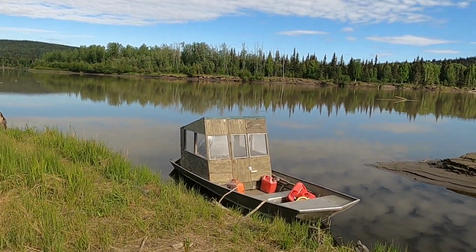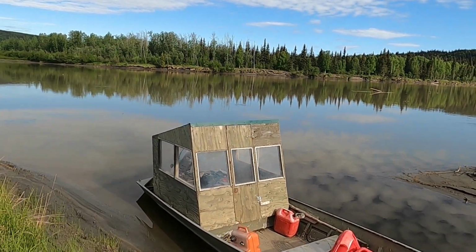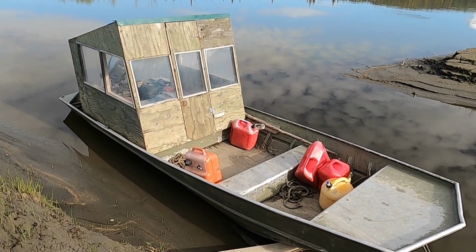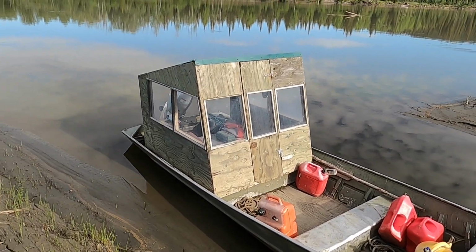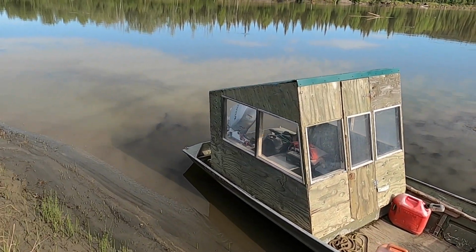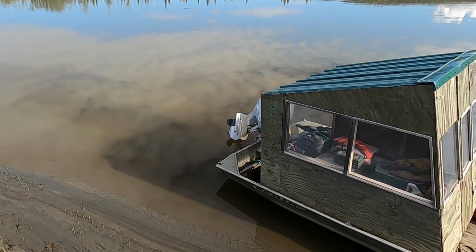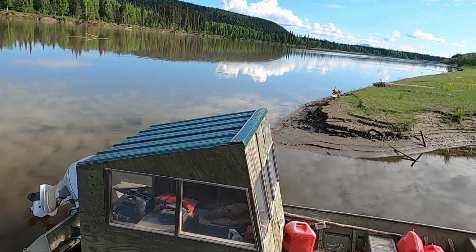So here we are, down at the Kuskokwim. The muddy old Kuskokwim. Boat looks okay. I'll have to push it out so it doesn't get stranded on this mud when it drops down a little bit. I think we're going to have some sunny weather for a week.